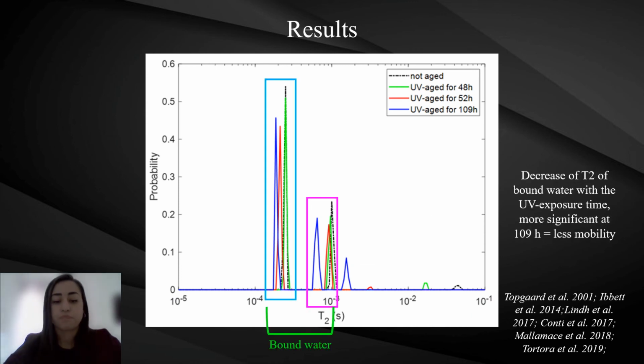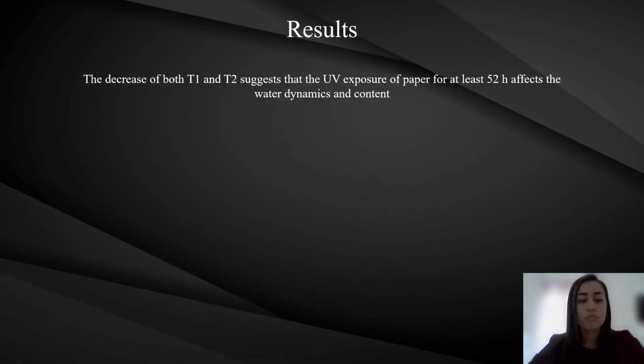Then we can see the two bound water components, and we observed a general decrease of these T2 with the increase of the UV exposure. But this decrease is more significant at 109 hours of exposure, and this indicates that the bound water lost its mobility. So the decrease of both T1 and T2 that we observed suggest that the UV exposure of paper for at least 52 hours affects the water dynamics and content of paper.